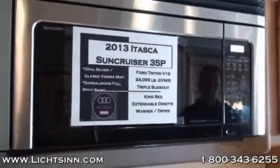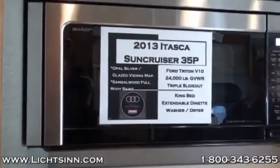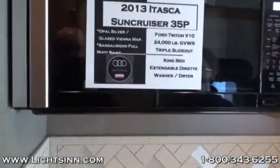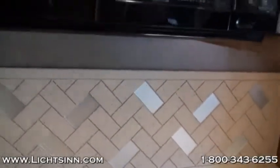However, we option ours out to have that additional gross vehicle weight rating that gives you some additional cargo carrying capacity as well as some better handling from having that heavier chassis. So that was a good question, Eric, and we'll continue on here now through the galley.